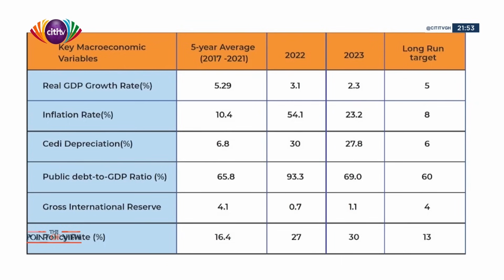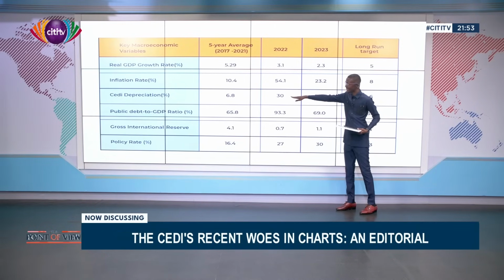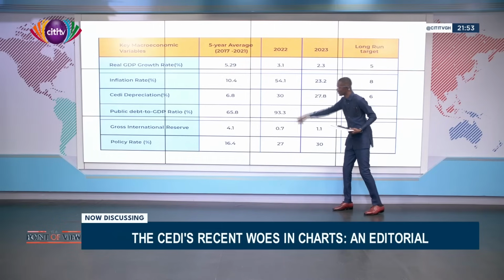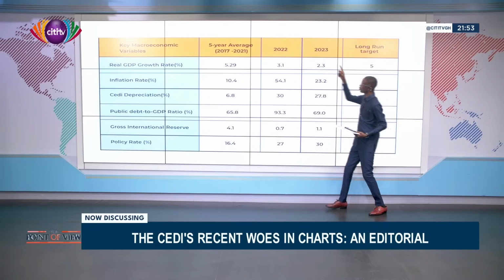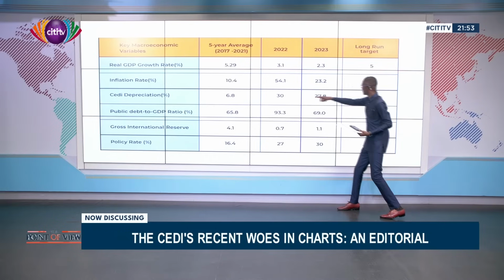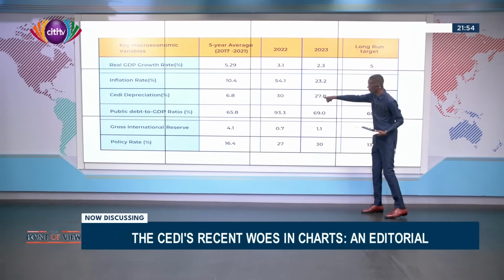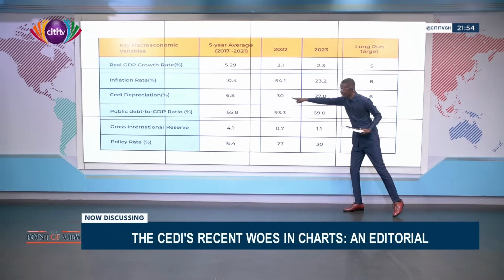Now, why are the fundamentals weak? In 2022, inflation was 54%. I just showed you that. 54%. That's terrible. Your currency depreciated by 30%. Look at your debt to GDP, 93.3. That's weak fundamentals. Now, the argument is that we are back at 2022 levels because the real things that have to change haven't really changed. All right? So your growth rate hasn't really changed that much. Your inflation rate has come down to 25%, but inflation is not the lead indicator because your depreciation, which you were hoping, look, it was 27, which you were hoping to bring down to 6, is back to 2022 levels.